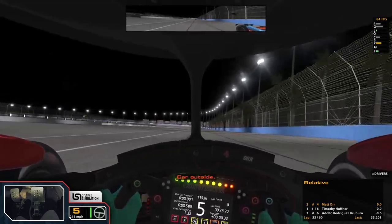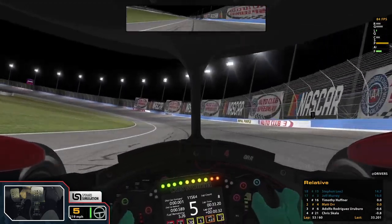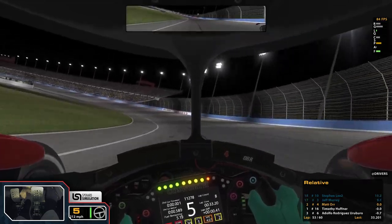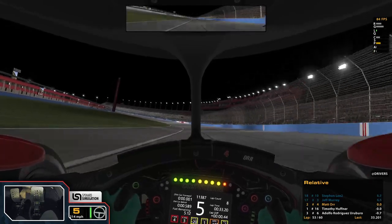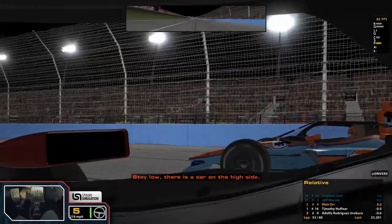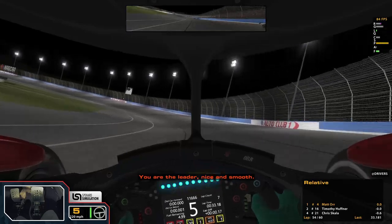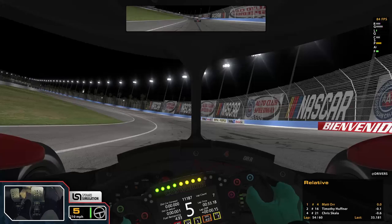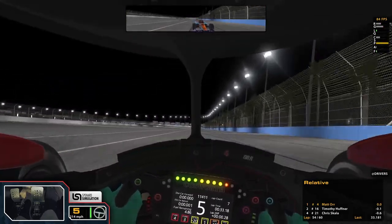Car outside. Still there, hold your line. Still there. Oh man, getting cramped. Stay low, there is a car on the high side. You are the leader, nice and smooth. Clear high. Yeah, Australia, man, I know. I'm doing what I can. Like, I literally cannot push the pedal any harder.